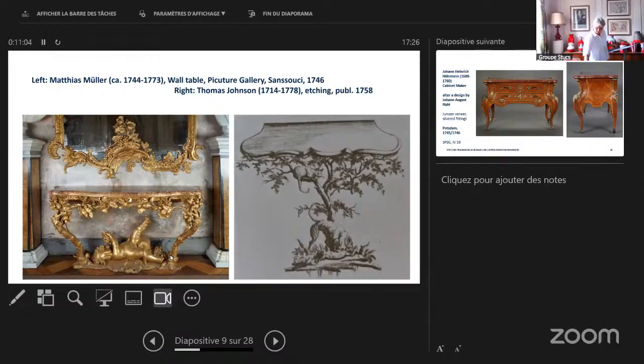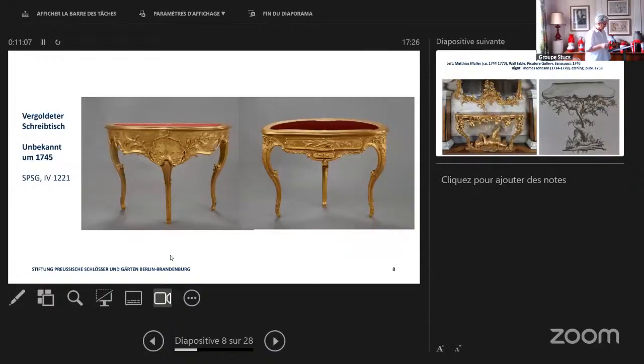Again, yeah. The gilded desk stands unusually on three legs with a sloping tabletop. All of King Frederick's desks have sloping tabletops, which may have been due to his short-sightedness. The frame on the sitter's side, which is the left side, has two drawers, one above the other, and is arranged so that there is legroom on the left and the right.